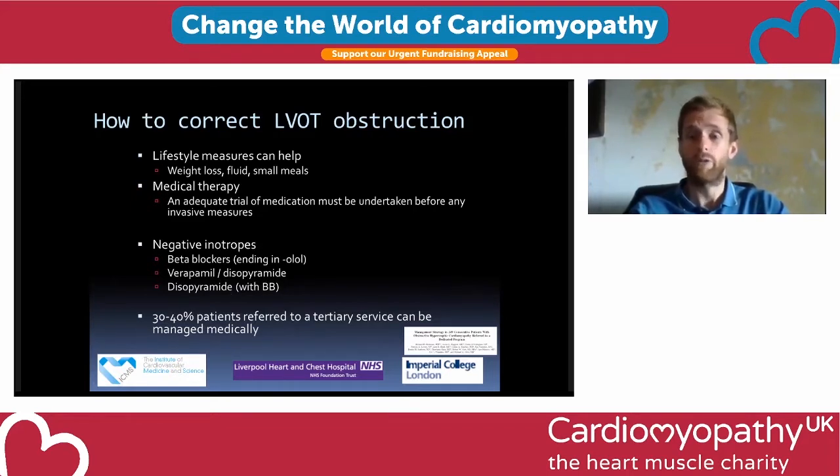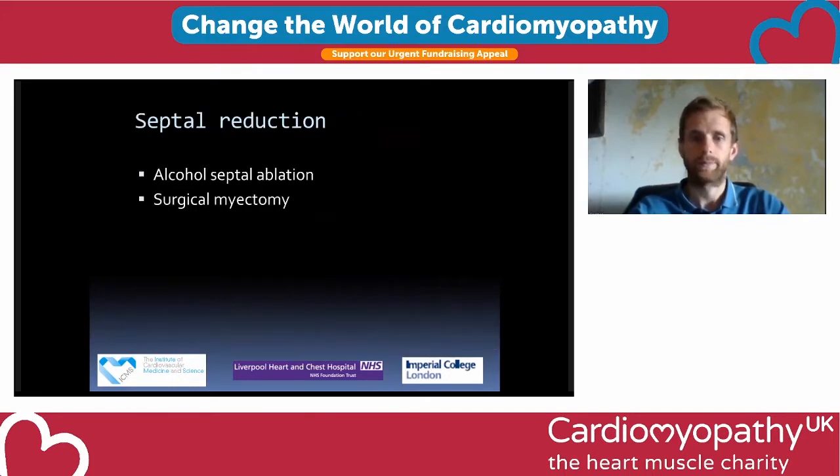And even those who were referred specifically to a hospital that does alcohol ablation to have alcohol ablation, around a third of these can be treated by just adapting their medication. So it's not to be sniffed at. We have to trial medications properly first.